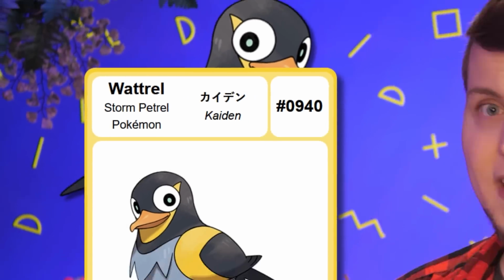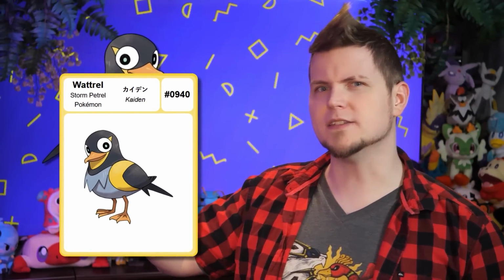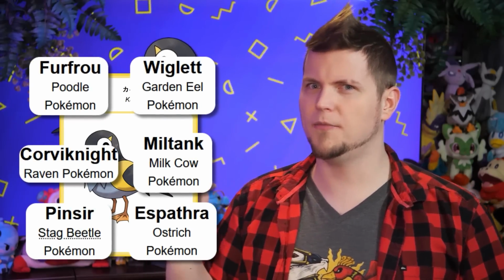Something I should have mentioned about Wattrel is that its Pokédex classification is the Storm Petrel Pokemon. I'm never a huge fan of when they literally say something is the real-life counterpart that it obviously is already.